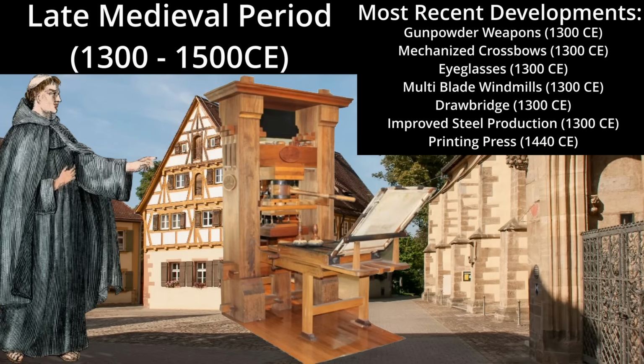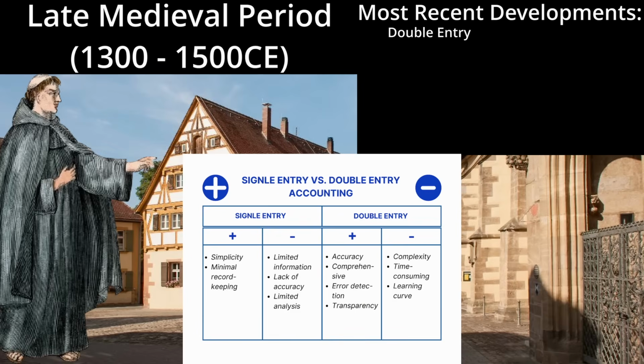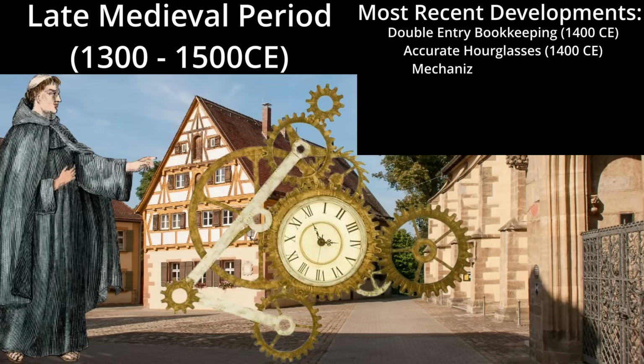But we have to wait a bit until the literacy rate gets above 30% before it will be realized how important it is. Let's move to something a little more tame, with double-entry bookkeeping being invented to organize finances better. Accurate hourglasses finally make an entrance, even though clocks have been around for a long time. And don't get me wrong, hourglasses were around for a long time, they just were not that consistent. Talking about clocks, fully gear-functioning clocks are invented, making them start to look similar to modern mechanical clocks.